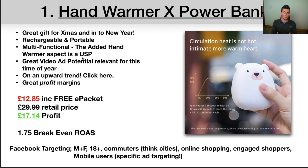People can take this on the go, which makes it an ideal product for the commuter market. So when it comes to targeting, finding an audience for this, then commuters think cities. Again, I'll be touching more on that later on in a second.